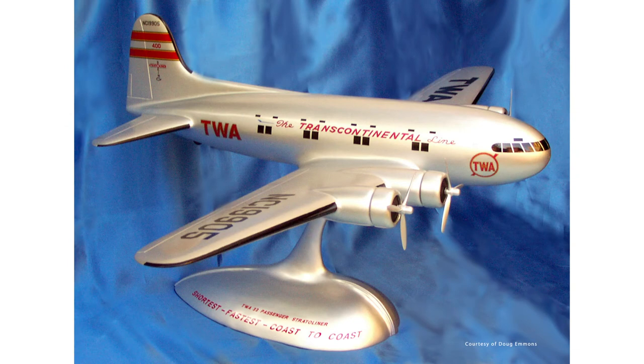I think the Boeing 307 was one of the more aesthetically pleasing airplanes. The 30s turned out the most incredibly aesthetically pleasing airplanes, and we can see a number of them in Jim's collection here.